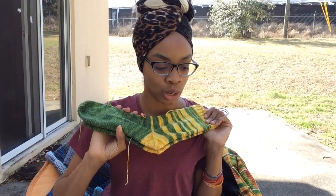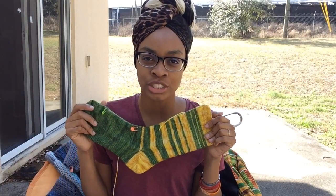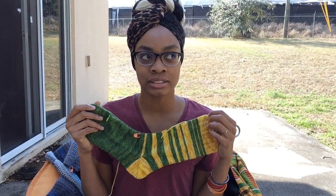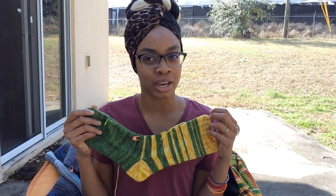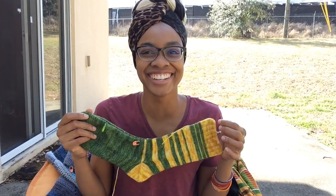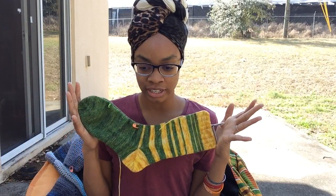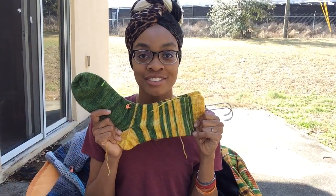Also, I don't have a box of socks this year. I told myself that I wasn't going to do it because I did the box of socks last year and I really enjoyed it. This year I was like, I don't think I'm going to do the box of socks, but I kind of want to have a box to put the socks in. So I'm kind of doing the box of socks. Maybe. I don't know. So this is, I believe, the first pair of socks started and finished in 2018. Is that right? That is right. This is my first pair of socks of the year. And they're sad.